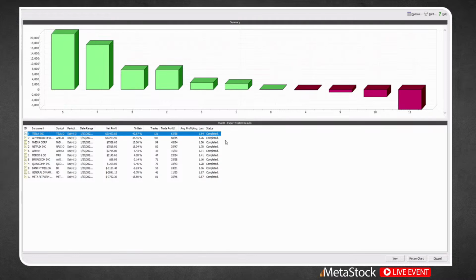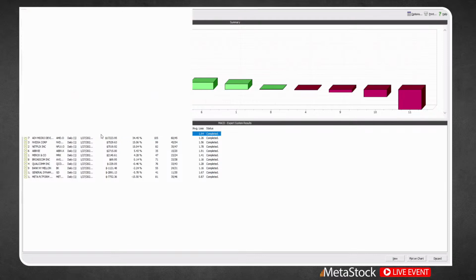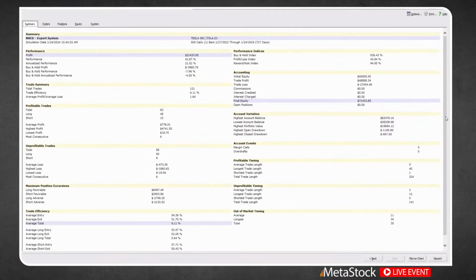versus the average loss. So we can look into this more by double clicking on this, and we'll get a lot more data that we can view. There's a lot going on here, but really quick, up here in performance, you can see the profit again, $21,433 over the 2 years. Performance was 42%.